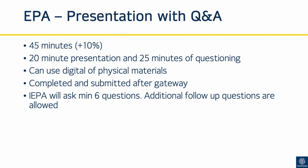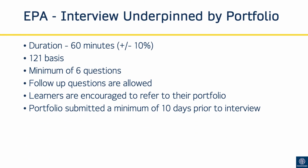There'll be a list of questions which the assessor will have, and they'll then ask follow-up questions from that. As a minimum, they'll ask 6 questions. This endpoint assessment method will last 45 minutes, plus or minus discretionary 10%. The presentation will last 20 minutes approximately, and then there'll be approximately 25 minutes of questioning. And again, this is completed and submitted after Gateway, which also must be the case because your project can only be completed and worked on at the endpoint assessment stage.